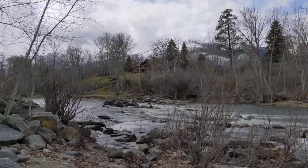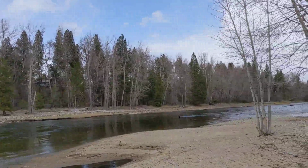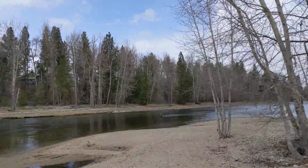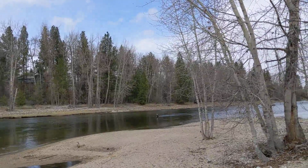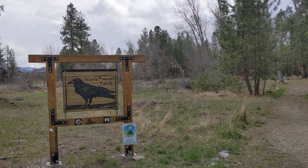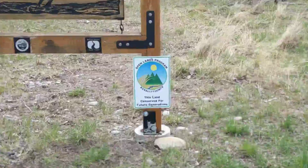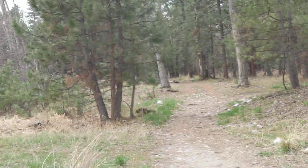Anyway, so the point there is quite a lot of recreation on the water here, but much like the plant life and the animal life, it's not going on right now. Things are kind of silent. So let's walk back through this part of the park. This land conserved for future generations. I hope so.